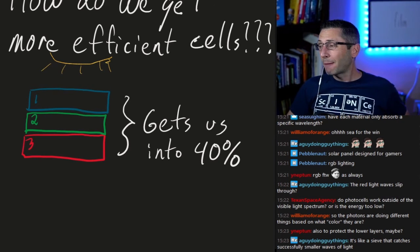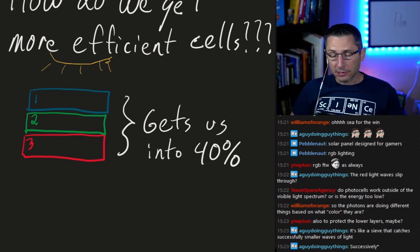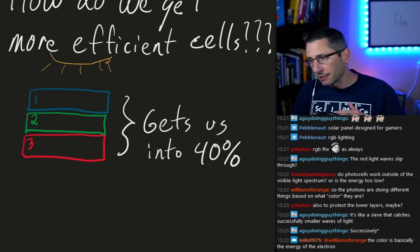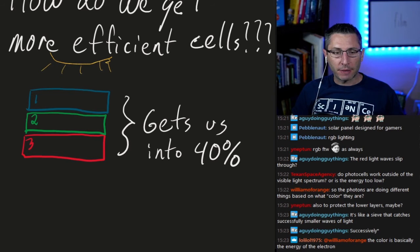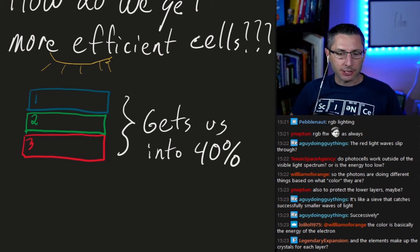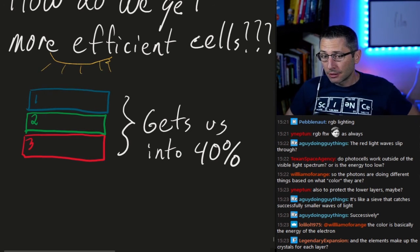Okay, there's still a massive amount of wasted light and heat loss and these types of things. There's still a trade-off within each one of these layers. It's not perfect. If 3 is better, is 30 even better? Yes and no. There are interfacing issues where you lose energy as well. So there's a trade-off there. So this only gets us to like 40%, but that's still not terrible.